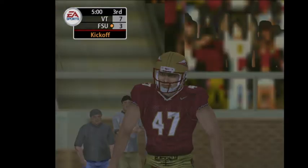Florida State will be kicking off to start the second half. Number 20, back deep. Sends it sailing downfield. Number 20 fields it in the end zone. And now a slight break in the action as the offense comes out onto the field for their next possession. They'll go to work at the 18-yard line.